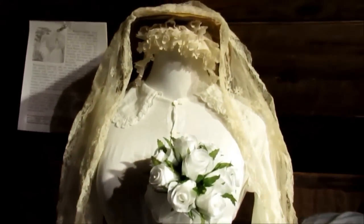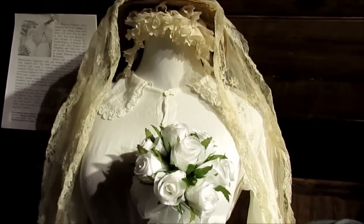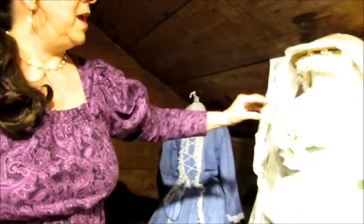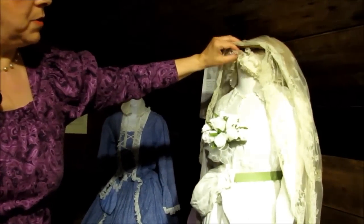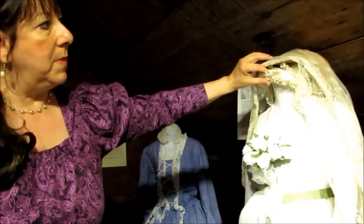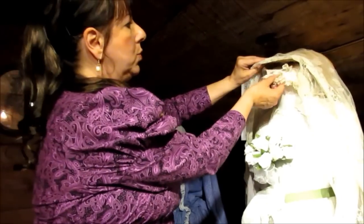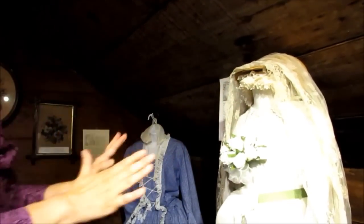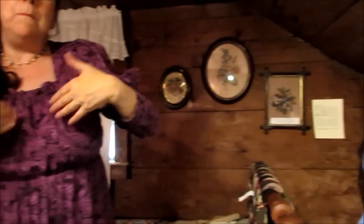Until Victoria married Albert, most people didn't wear white for a wedding. If they were rich, they'd wear gold or silver. And bonnets were what they wore. They just threw a veil over the bonnet. That's why this is done this way. And here's her little double ruffle cap, which is also from 1830 or 1832. So this is very authentic to what it would have been because they didn't really make wedding veils per se. They would just get a nice piece of lace and flop it over their bonnet, and that was the end of that.